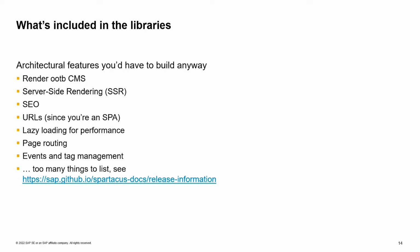There's SEO, automated SEO attributes that can be added to HTML pages as they're loaded. Of course, there's URLs, and you might think, well, that's an obvious thing, Bill. Why? What's special about having a URL? Well, when you're a single page application, there's only a single URL. So you kind of have to fake it when you're a SPA, when you're a single page application, by using the history API, and then you get real URLs.